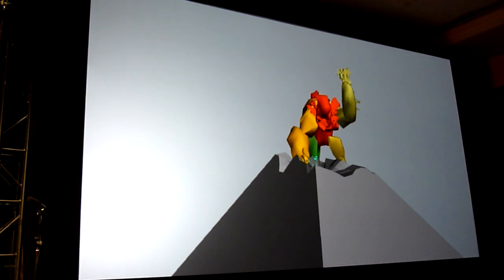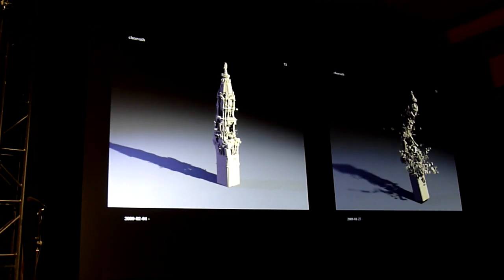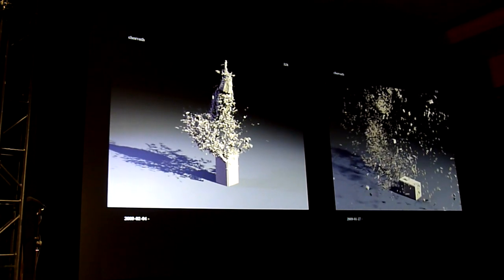Hang on one second there. I think we just jumped a little too fast. We get to see the big destroyer.